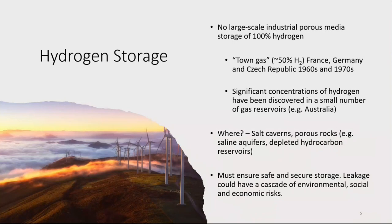And thinking about engineered hydrogen storage, where exactly would you do that? Well, probably in salt caverns or porous rocks. And by porous rocks, I mean things like saline aquifers or depleted hydrocarbon reservoirs. And the latter example comes with the advantage that depleted hydrocarbon reservoirs may have existing infrastructure that can be reused, which would help reduce the cost as well.